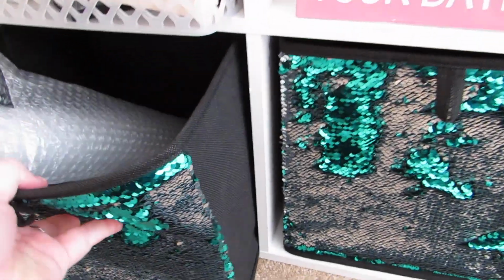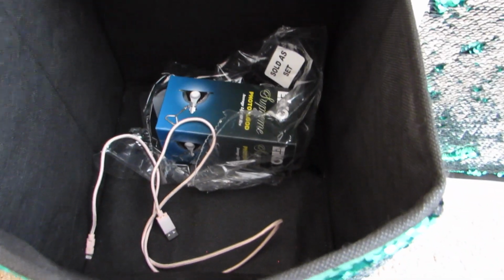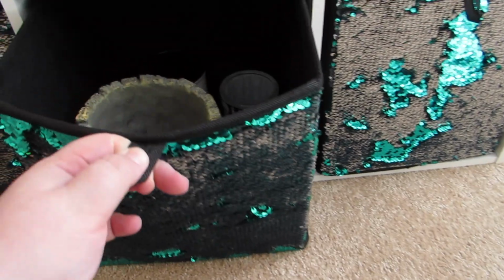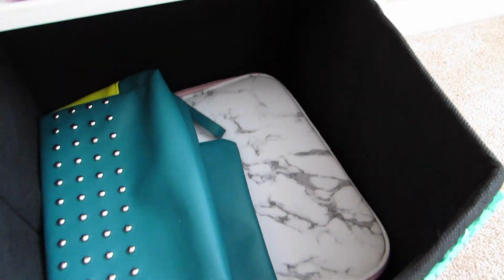And then these little drawers are mostly for storage. So this one over here just has thank you cards and bubble wrap for giveaways. This one is extra light bulbs and chargers for my umbrella lights. And these bulbs I get off Amazon. This one is extra makeup holders and containers. And then this one is where all of my Ipsy bags go.